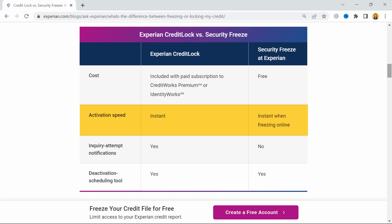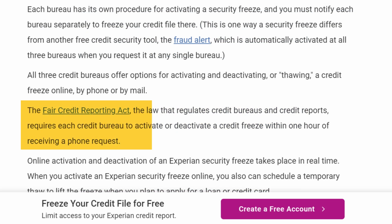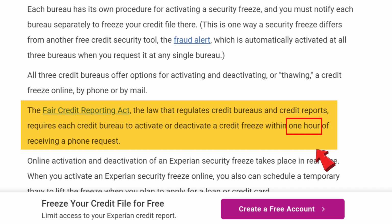From what I understand, the 3 credit bureaus will allow you to instantly lock your credit if you pay for their credit locking service, usually via an app. If you choose to freeze your credit, that also typically happens instantaneously if you do it online. If you call them to freeze your credit over the phone, it can take up to an hour for the freeze to be activated. By law, they have to do it within an hour. If you have to mail in documents for whatever reason, then it may take longer.